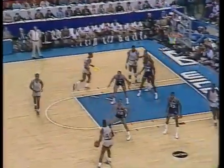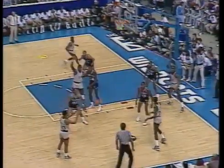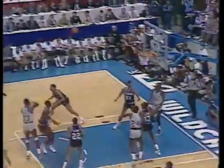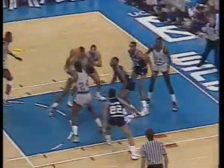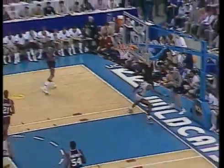That defense is backed inside the foul line now, so they're going to give the outside shot to Georgetown. Ewing will take one outside. Missing, but Martin rebound. Basket by number 24, Bill Martin.